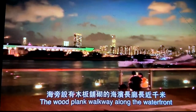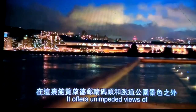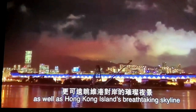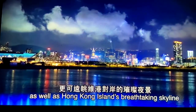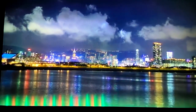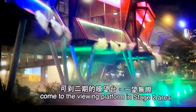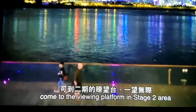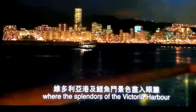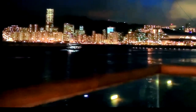The wood plank walkway along the waterfront extends as far as 1 kilometer. It offers unimpeded views of Kai Tak Cruise Terminal and Runway Park, as well as Hong Kong Island's breathtaking skyline. To photograph the panoramic views from a higher angle, come to the viewing platform in Stage 2 area, where the splendors of Victoria Harbour and Lei Yu Mun are on full display.